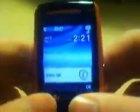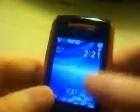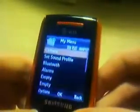Status bar, and of course your signal strength. I'm in the basement right now. You can't see it, but if you're wondering, this means my text messages are full. All right, so there's time, date, service provider, menu, options. I'll go into options real quick and show you all of its options.